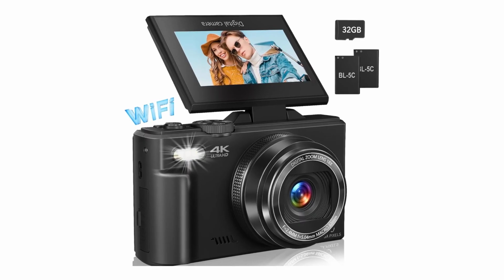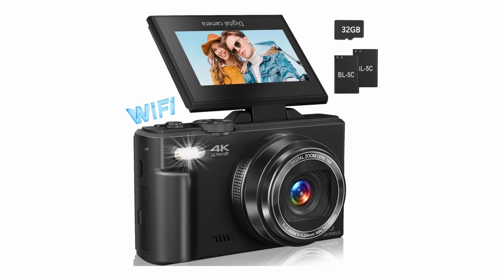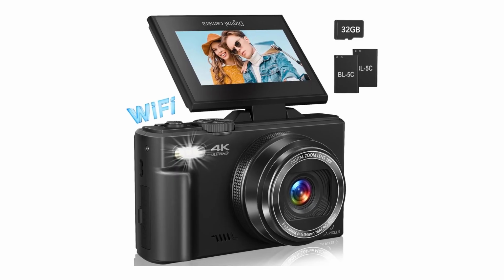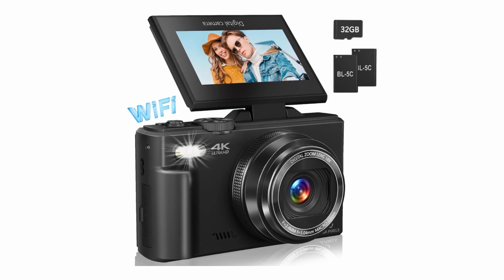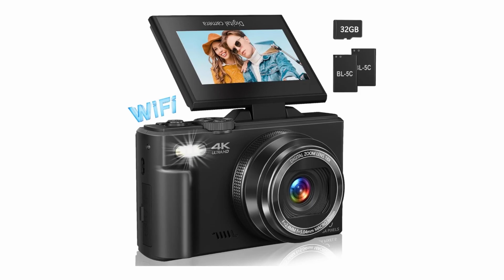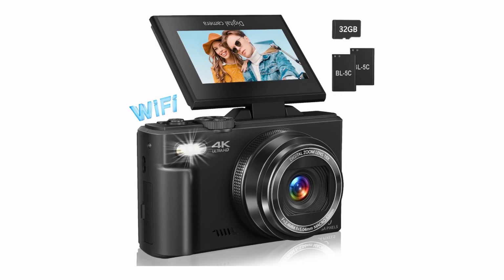This camera is ideal for aspiring vloggers or casual photographers who want to step up from smartphone cameras. Pros include the flip screen, 4K resolution, and included accessories, while cons are its limited low-light capabilities and digital zoom instead of optical. Overall, it's a versatile and user-friendly option.